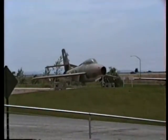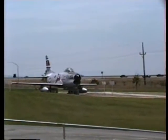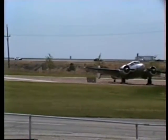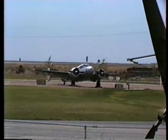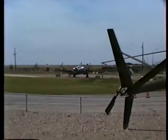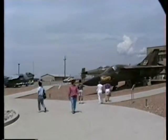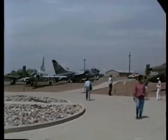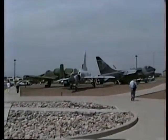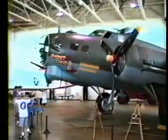There's an F-84F. We worked on those in the Air National Guard for many years. F-86D. And there's a Beechcraft V-11, just like I flew back when Pat went to the hospital while I was away at camp. F-111. The old F-102. B-17.